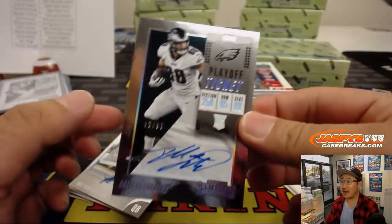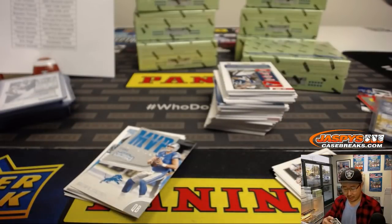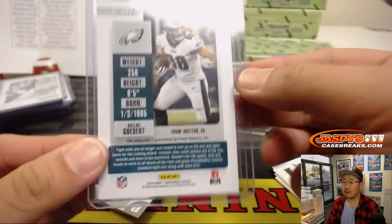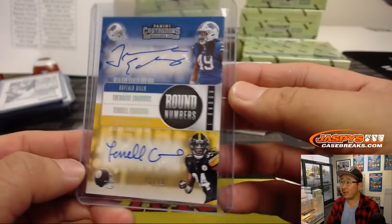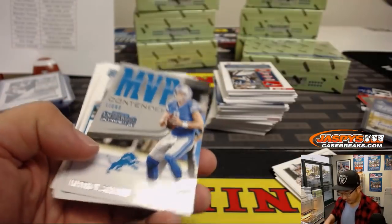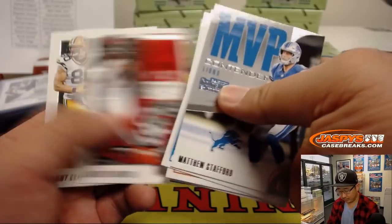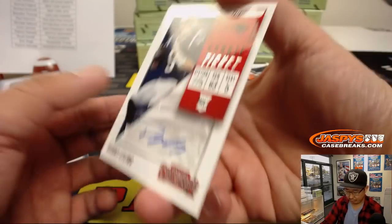All right, we got Dallas Goedert to 99. We got some good autos, Rick Barker. We got this dual auto that we need to randomize at the end, the Edmondses. Now we haven't seen any of the big rookies yet, but we still have plenty of case to go. We got a couple train whistles in here. We got the printing plate auto.